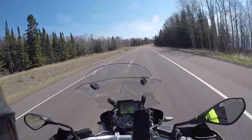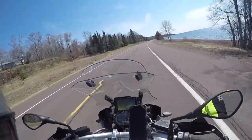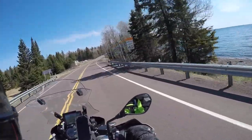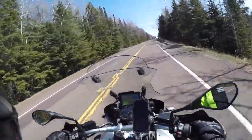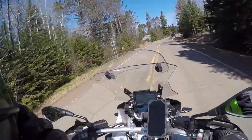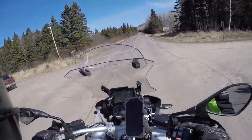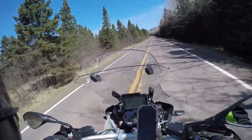The North Shore of Lake Superior, Minnesota. About 50 miles from the Canadian border. That turn came up kind of fast on me here. Just took a left turn on the Arrowhead Trail. Very high fire danger, so apparently it's dry up here.